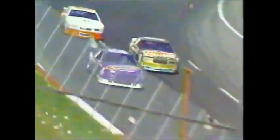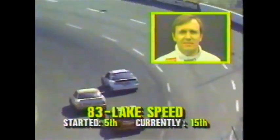There, of course, Lake Speed in the Wins Kmart Oldsmobile. Speed having won earlier this year at Darlington. Surprise winner down there, picking up his first ever career Winston Cup win. He started 5th and is currently showing in 15th spot. They're having some chassis problems, and Speed is trying to get that car dialed in.